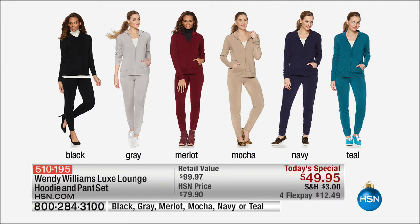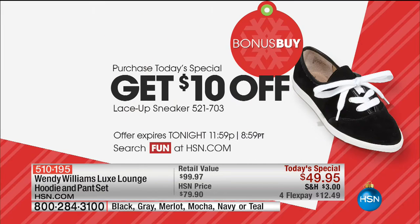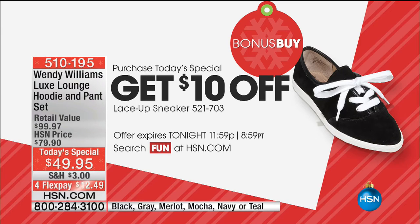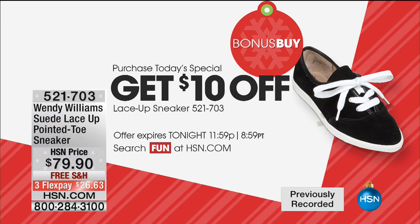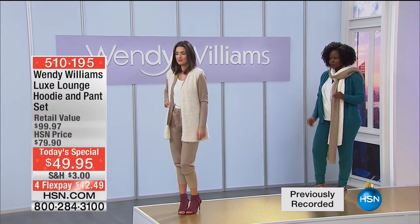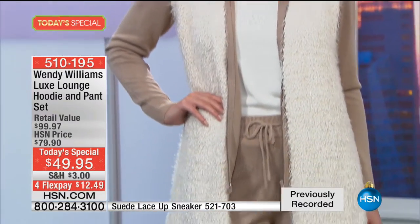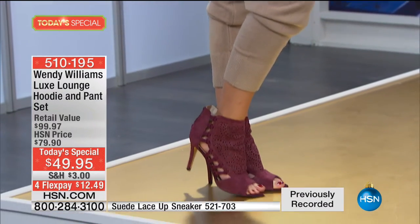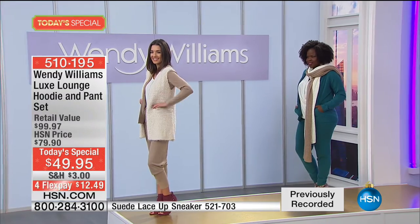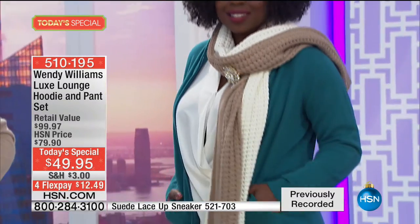If you want our bonus buy, let me share with you. Wendy is bringing to us her amazing shoe collection. You get $10 off the sneaker. I have my sneakers on. Suede, light gray they are. They're very comfortable, and they come in regular width and wide width and all the way up to a size 12. And I love a pointy toe sneaker. I love sneakers, but I also love a feminine look in a sneaker. These are femme, wonderful, and classic. So if you buy our today's special, get the matching shoe.